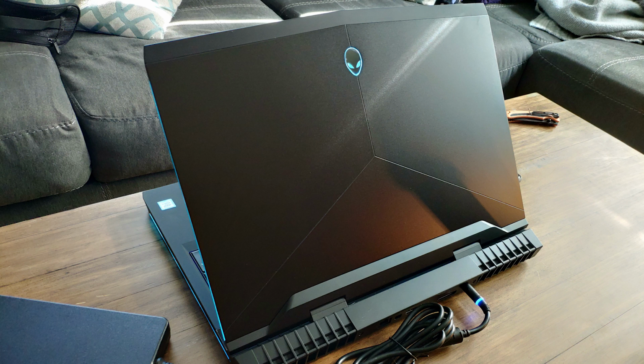This Alienware laptop is, like I said before, an absolute beast, and I can't wait to share more with you about it and some benchmarks, some tests, and my experiences with gaming.